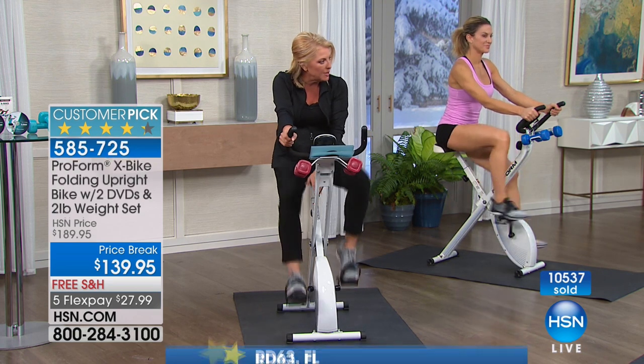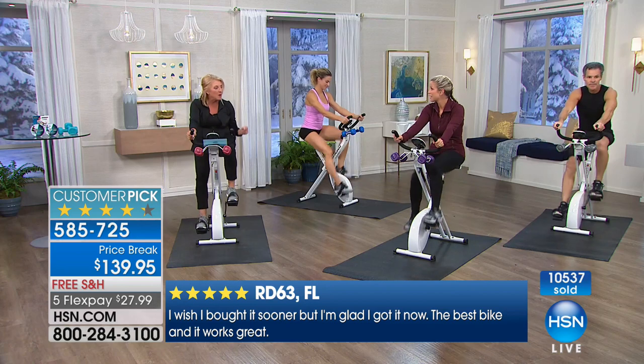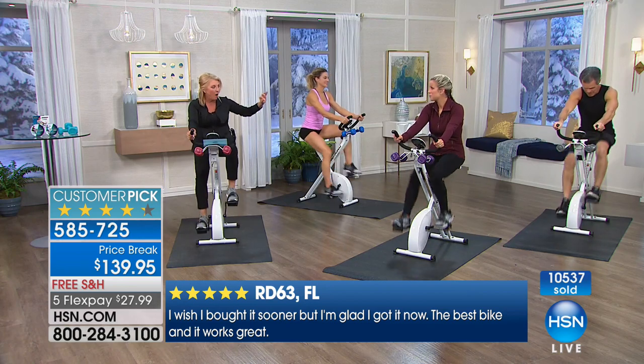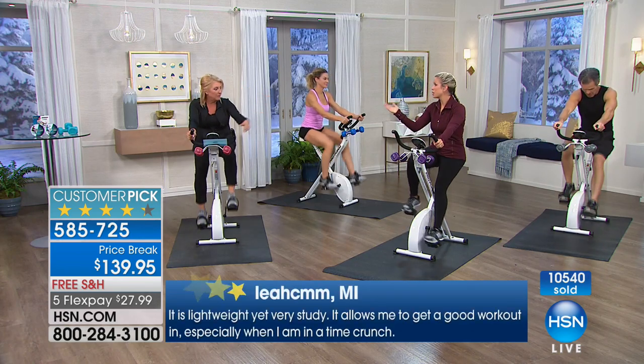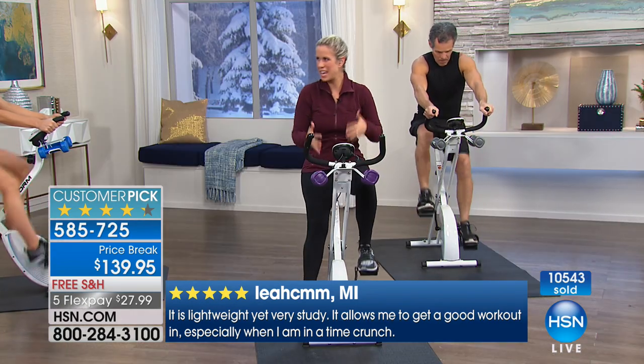Also, when we talk about the magnetic flywheel, that's what you find in very expensive gym quality spin bikes, right? I love that you bring that up, and that's what gives the X bike such a smooth feel. When you're on this bike, it's not that jerky feel. It's so smooth. The X bike is so, so smooth.